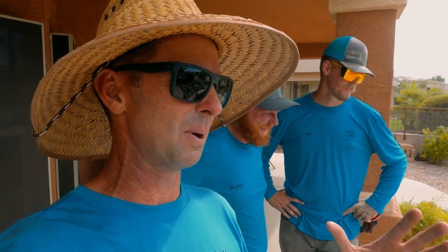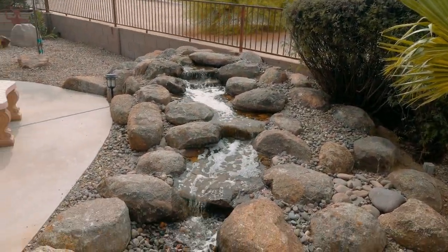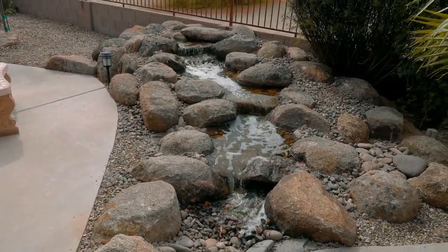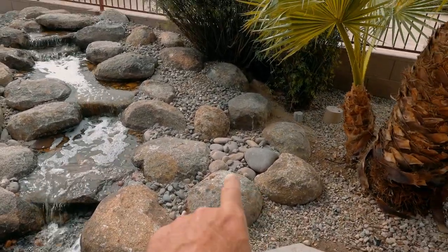I get it. All right, guys, so let's take a walk through this Pondless Waterfall and show you what we like about it, and let us know what you like about it. All right, guys, so here we are. We have a 12-foot Pondless Waterfall with an Aquasurge 4,000 to 8,000 variable speed pump. And that pump is nestled right in there.